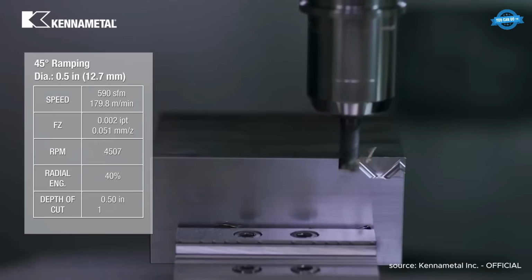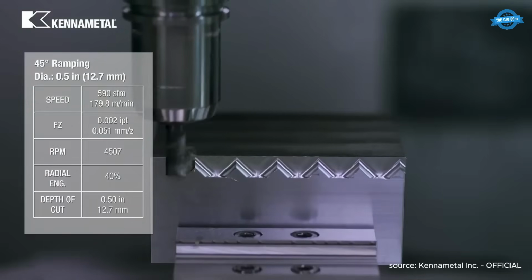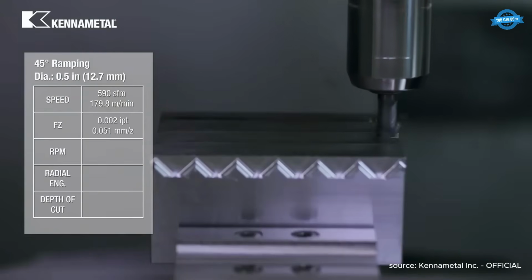The Harvey is also capable of plunging and ramping, handling angles up to 45 degrees with full radial engagement. Its continuous ramping motion highlights the tool's ability to maintain high performance under demanding conditions.